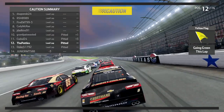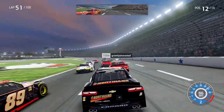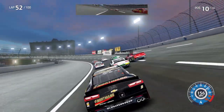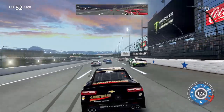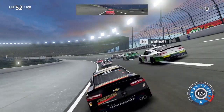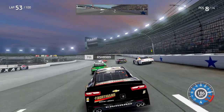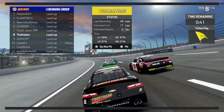So right now as the field comes through turns 3 and 4 to the restart zone, the 2 car of Geese back out in front. As they come to the restart zone, green flag back underway. Whoa, we got a wreck here in the front stretch. 2 cars go around, and the caution will come out once again.